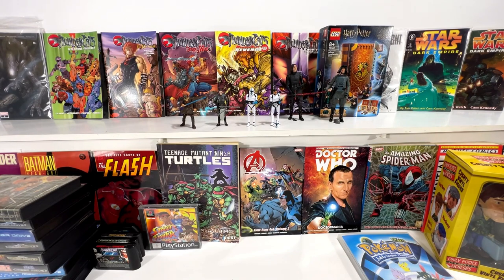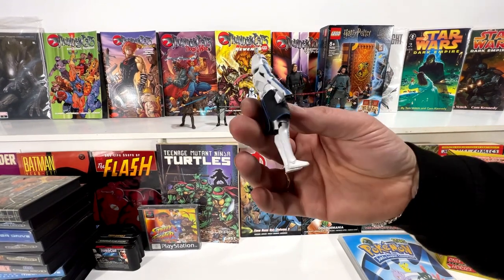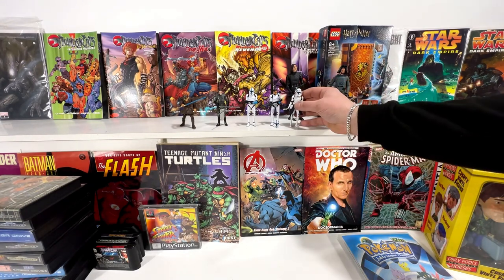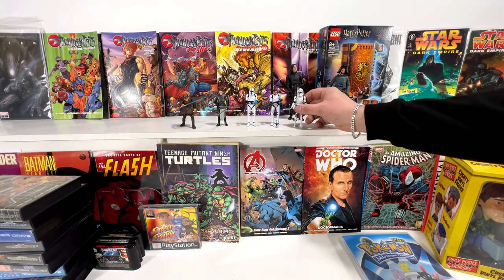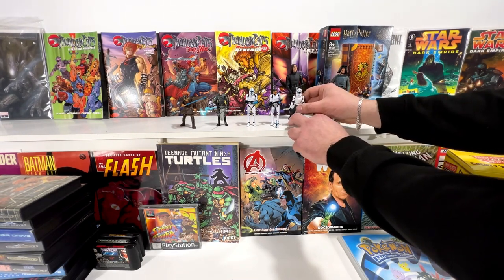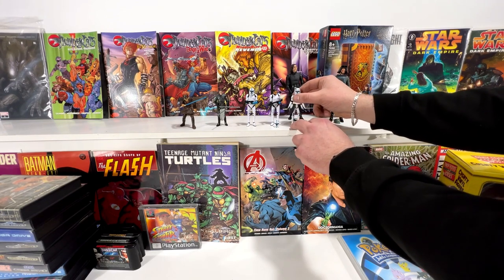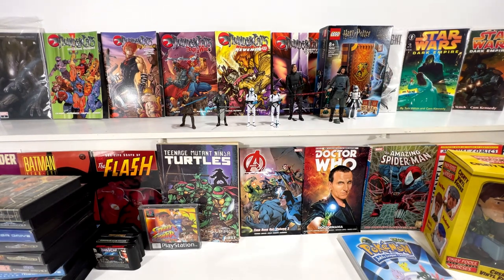Sticking with the Star Wars theme, we've got a Clone Wars Captain Rex. It's quite a nice clean looking one, isn't it? Can't take the helmet off on this one though. I mean, it doesn't have his pistols. Does it stand up? Oh look, he does, he stands up.